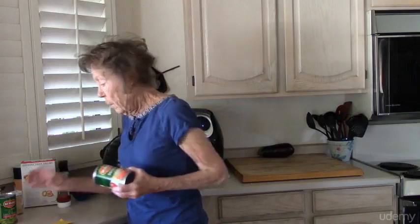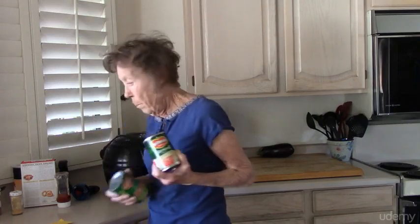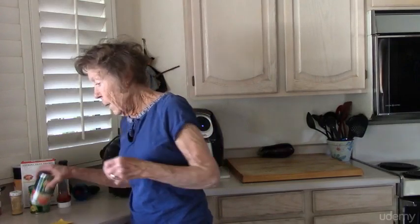Grocery store will have canned goods, tomatoes, vegetables of all kinds, and they say no salt added. These have a lot less sodium than the ones sitting right next to them. It does not mean that they're sodium free. Our food has sodium in it. They can't take it out of the green beans and they can't take it out of the tomatoes. It's naturally got some sodium in it.